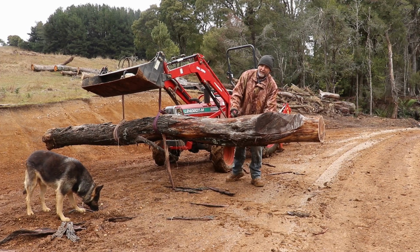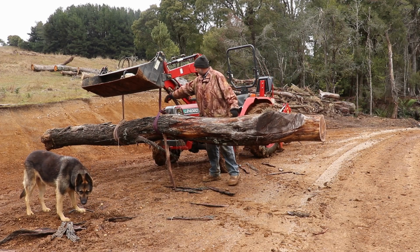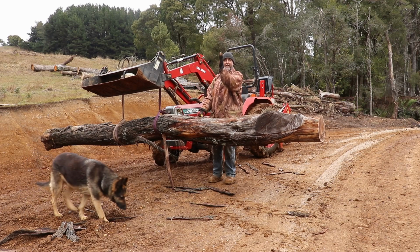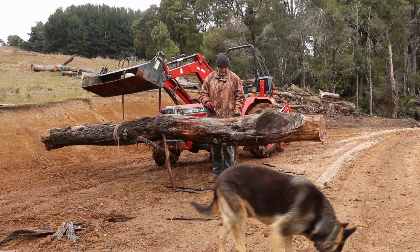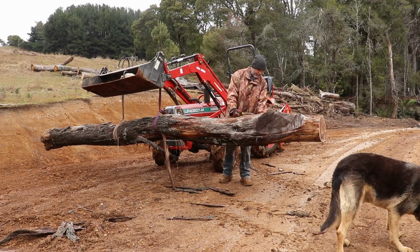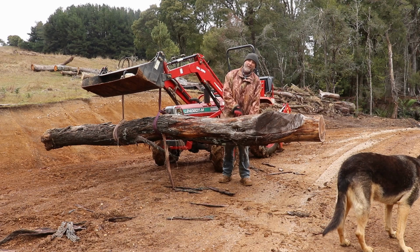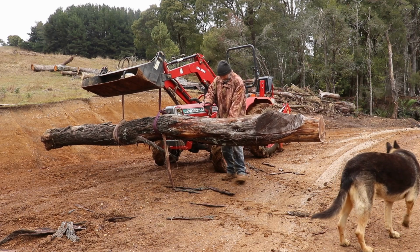Now with the diameter, yeah, I should be able to get two, but it's not perfectly straight. There's a kink in here. And so with that kink, you've got to cut a big chunk off here and a big chunk out of there to try and get that kink out, so you do lose a lot. So anyway, I'll see how it goes, and if anything it just ends up being firewood, but hopefully we'll get the beams out that I want to get out.